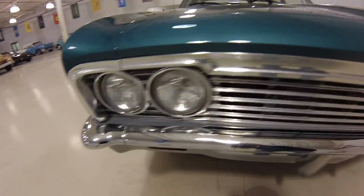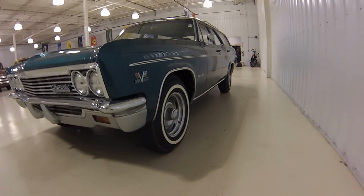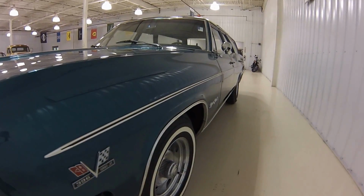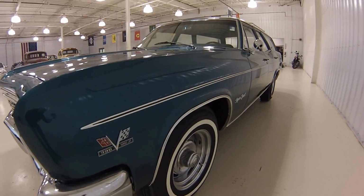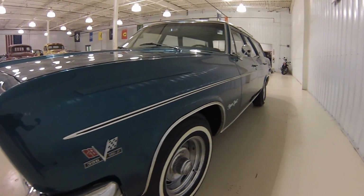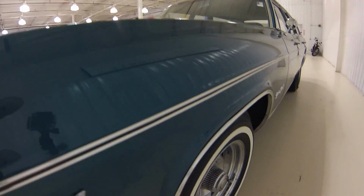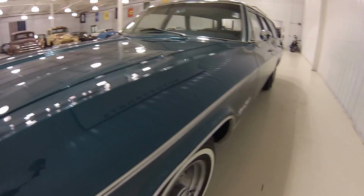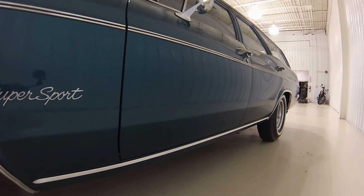So we'll take a look down the sides of the car. As you can see, everything on the car is laid out very, very straight. Hopefully the video is able to capture that. Gaps look good. Trim piece looks great. I don't see any dents or dings in the trim. I don't see any signs of previous bondo or body repair. No waves, which is exceptionally difficult on a car this size. Looks really, really nice.